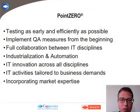As PointZERO emerges, this consists of testing as early and efficiently as possible. Implement QA measures from the beginning. Full collaboration between IT disciplines. Industrialization and automation. IT innovation across all disciplines. IT activities tailored to business demands. And incorporating market expertise.